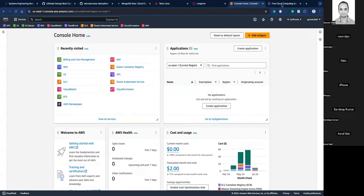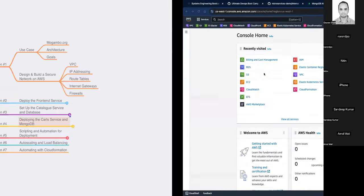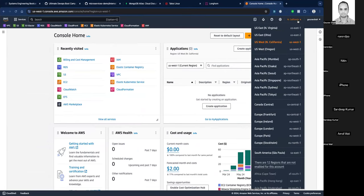Everything that we do will be part of the free tier, so you don't have to exceed free tier limits. If you just follow what I'm demonstrating here and try to do a similar thing yourself, you will be within the free tier limitation. Whenever we have to launch something, I'll make sure that I provide specific instructions if it is going to exceed free tier, or what you need to do in order to stick to free tier.